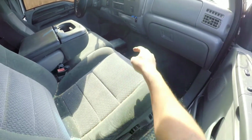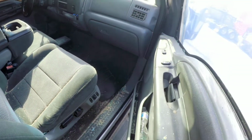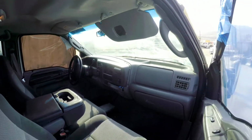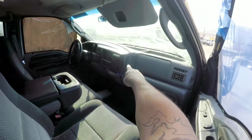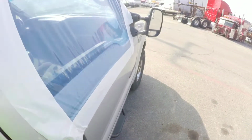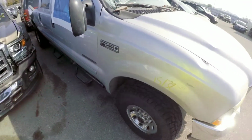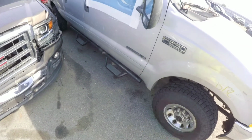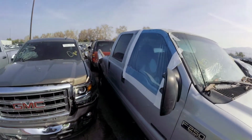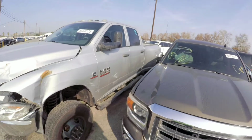The stereo is missing. Oh, it's right there on the floor. Cables hanging out. I'm not even sure I want to keep looking at this one, wasting time. See, the dash is even coming apart. You see that? No, this is a no-go for sure. The only good thing on this is the tires. Power Stroke diesel V8 F250 Super Duty, but it's seen better days. Alright guys, let's keep moving on.